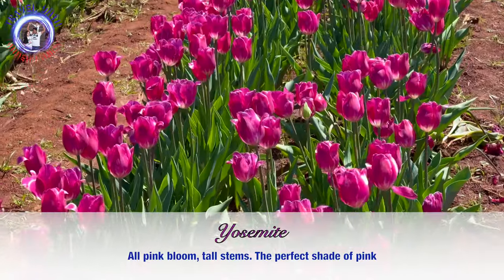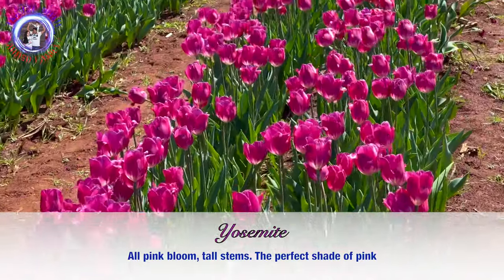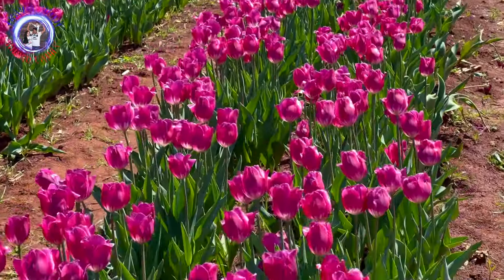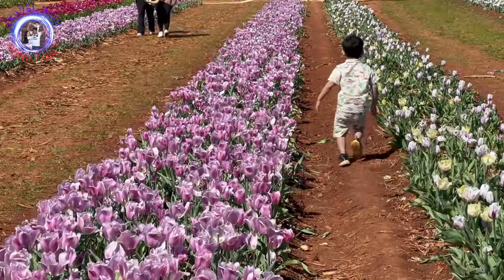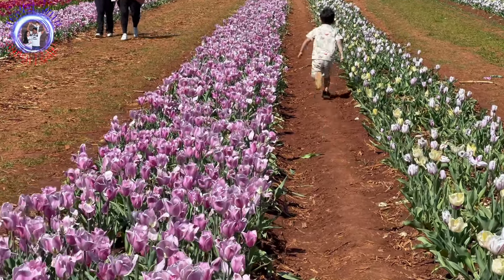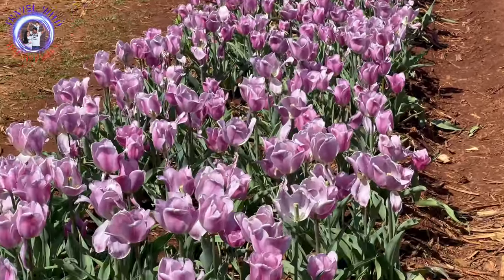You will get to see different varieties of tulips in this farm. This includes fairy tale tulip mix, exotic tulip mix, Menton, White Proud, World's Favorite, Golden Parrot, DJ Parrot, and many more.